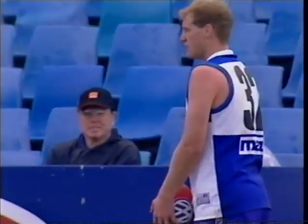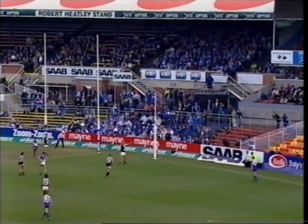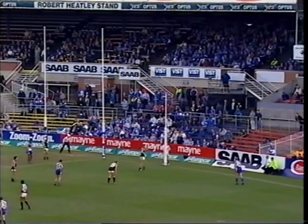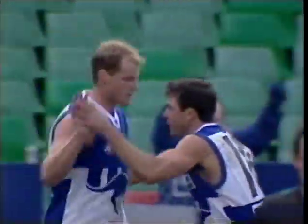Morrell to bring up the Kangaroos' third goal. They lead 14-7. This to put them 13 points in front. And he's got it.